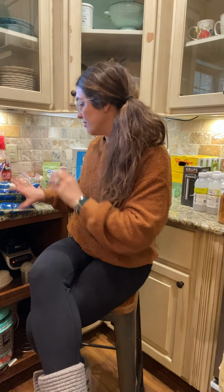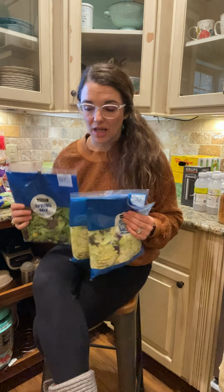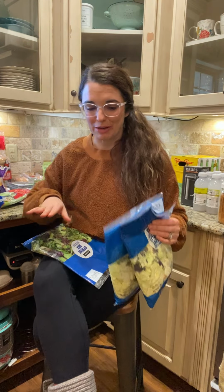Okay, let's talk about some veggies. So I bought several bags of salad, and I really love this spring mix. I love to have it with a little ranch dressing. That's my favorite way to have spring mix.